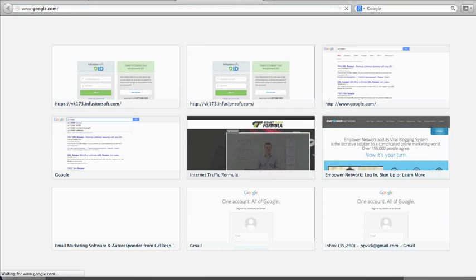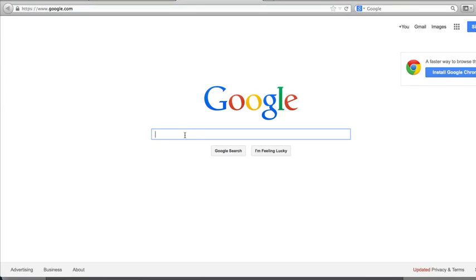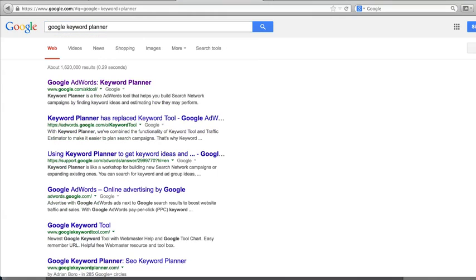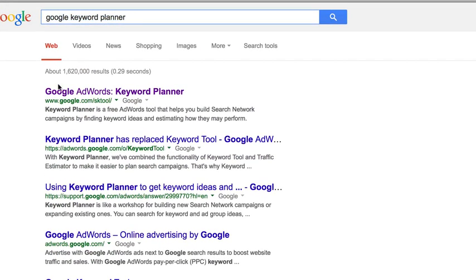Okay, let's pop over to Google. And again, you can apply this to any keyword you want, my friend. I just don't want to take a whole lot of time. Again, I just want to give you a framework of how to do this. Okay. There is a thing called Google Keyword Planner. Okay. Google Keyword Planner. Let's search for that, just like this, Google Keyword Planner. Okay. And the very first search result that comes up here, I'm going to click on it.